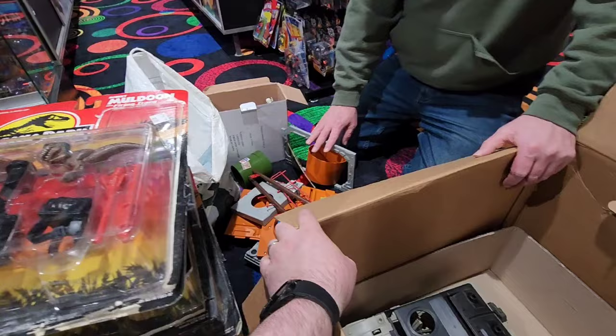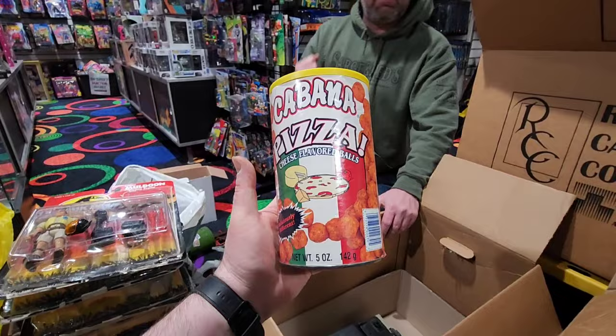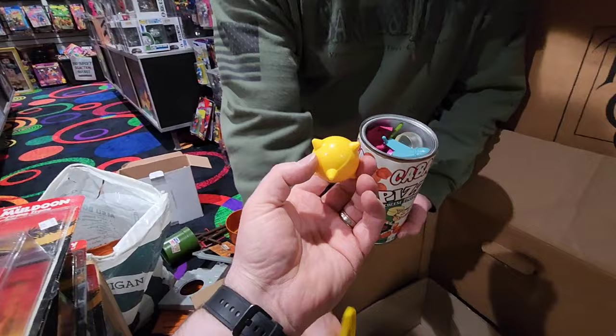The sewer layer, it looks all right. It might all be here. All right, cool. Cabana pizza cheese flavored balls. All deliciously different. They're not. I peeked. I opened it up. It's a bunch of accessories for Ninja Turtles. 99 cents. Ooh, that goes to the sewer layer. That's wheels. That's sewer layer right there.